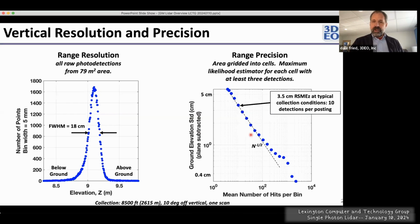This is data over a big flat area, so we can divide that into smaller or larger areas, smaller meaning fewer hits, and larger meaning many more photo detections within an area, and estimate the height of that area of flat surface, and this shows our standard deviation. So averaging is working very well, as you would expect. Typical state-of-the-art requirements that people have are on the order of 3 to 10 centimeter RMS on measuring vertical surfaces for wide area mapping applications. So this works quite well. We make very good use of those few photons that we're getting.